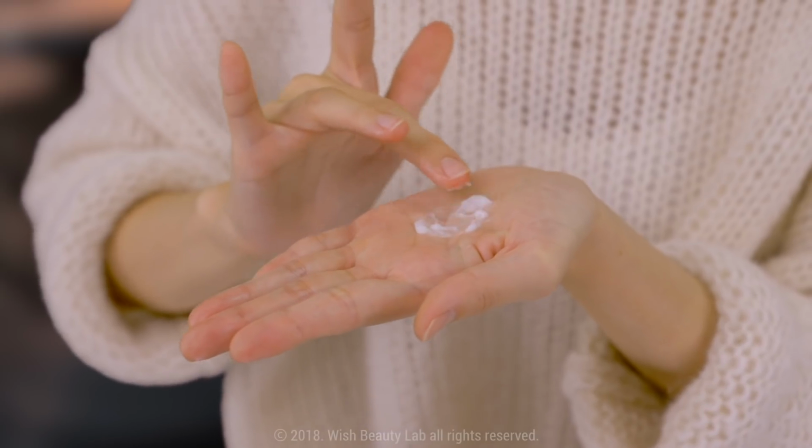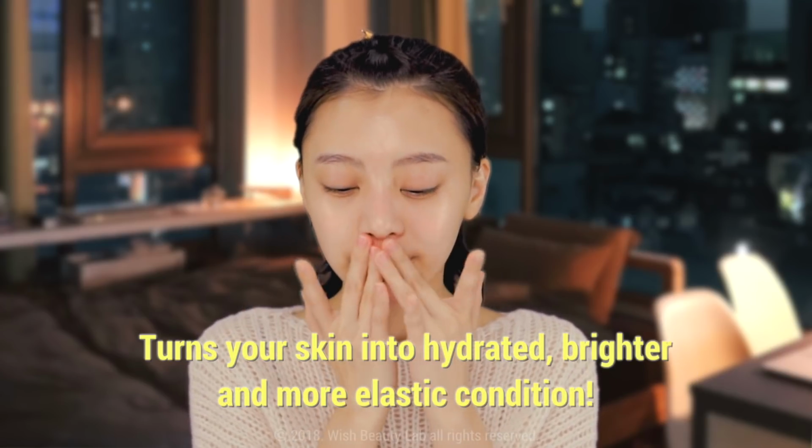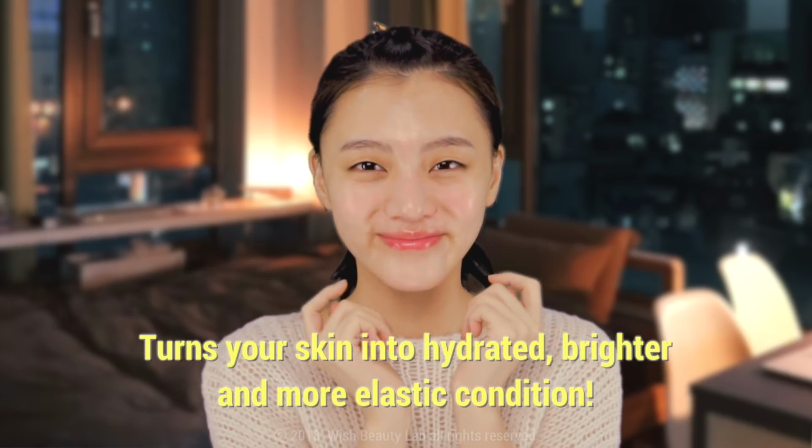You want that special care effect? Just add another layer and it works just like a sleeping mask. Not only does the moisture last for more than 8 hours, 8 hours? Amazing, right? But it also helps deliver a deep absorption of the vitamin E serum, which in return brightens the skin and provides elasticity. Wow!